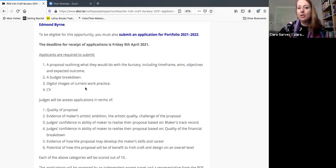So digital images of current work practices are good to get a good overview of what it is that you're doing now, but it's obviously not necessary and not possible to have images of what your bursary will do, because it hasn't been done yet, and the CV.